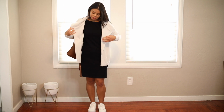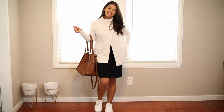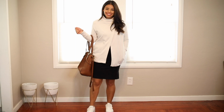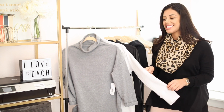You can also button it on the inside and just wear it with one side out, and it looks really pretty. Or you can just button it all the way up and it's cross buttoned, and it also comes in black, so it's really nice.